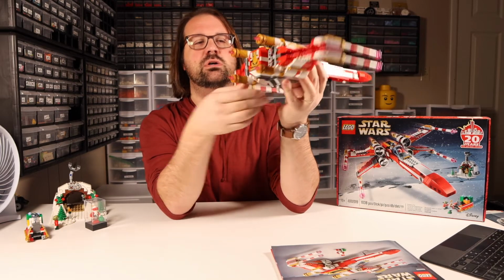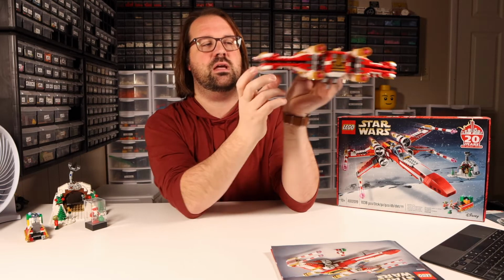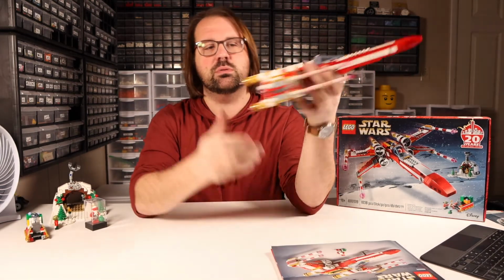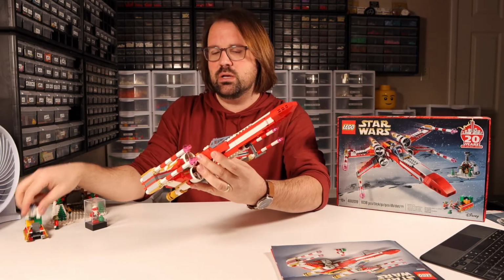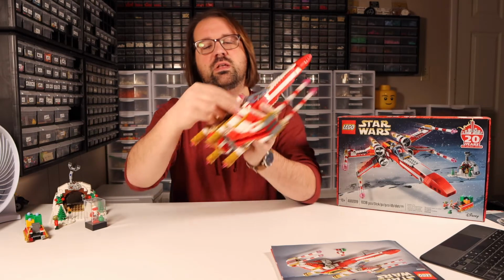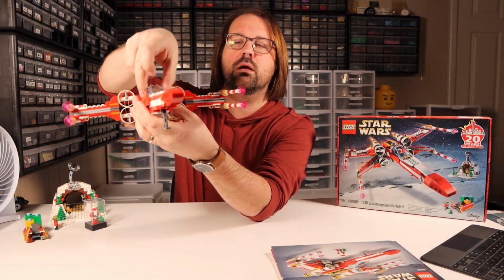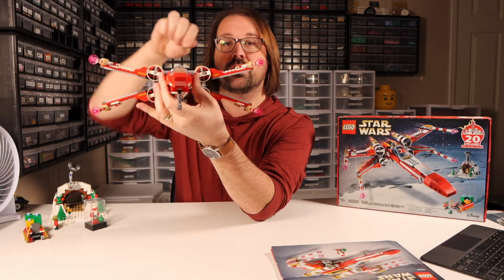And this all just hooked on with like 2 big pins that you take these flat together, set them in there, and then slide 2 pins through. And that's kind of what that poster was showing, how all of this connects. There's a little spot here. I'm assuming R2 will fit down in there. Sure enough, he will. You can see that. And then the pilot could go in here, and you are all ready to go to lift off.